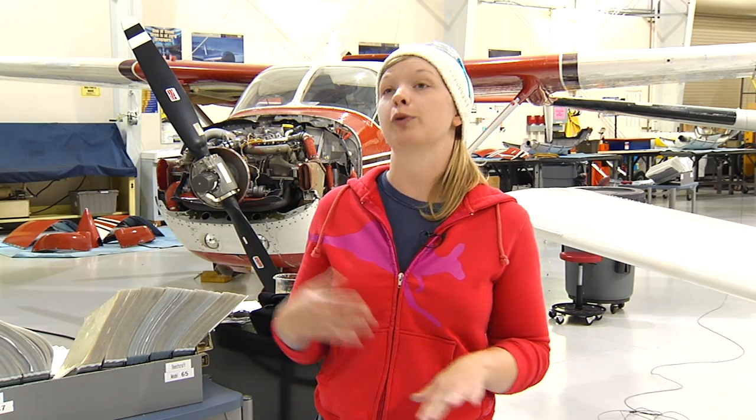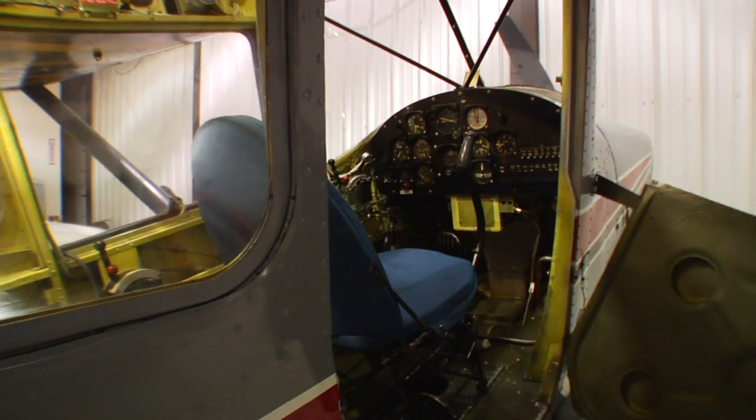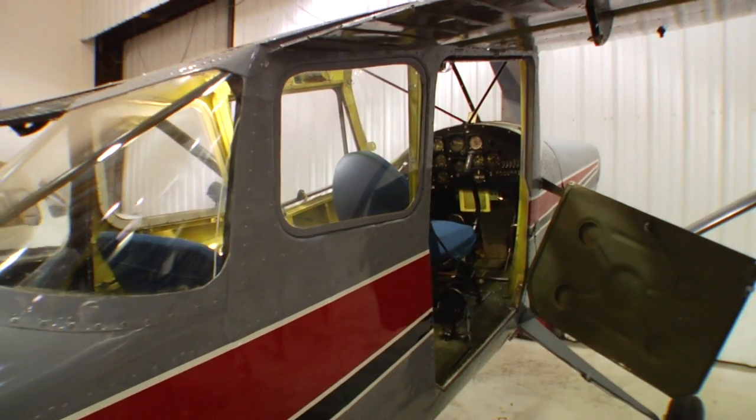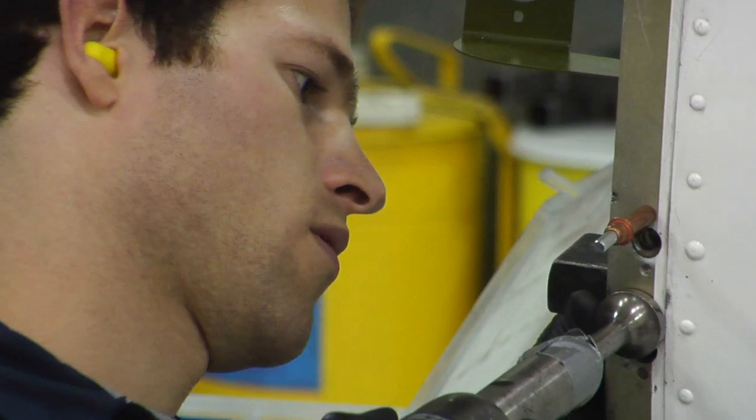As you progress in the program, you are exposed to the different aspects of an airplane and what basically are the guts of it. And the aviation industry is extremely competitive. And so coming out with a higher level than everyone else just, you know, makes you the best competitor.